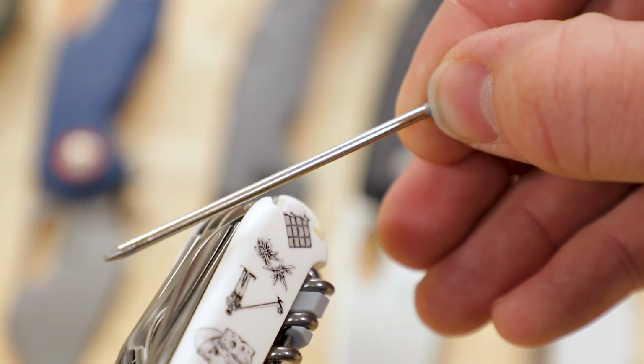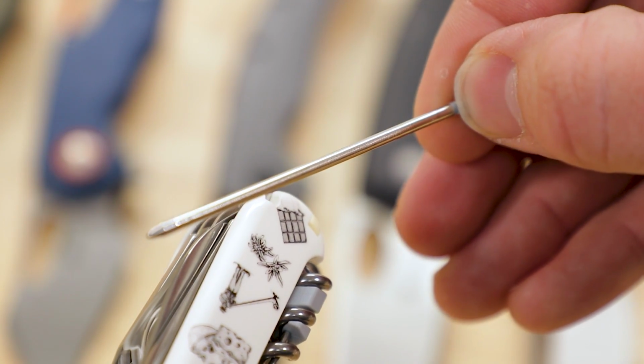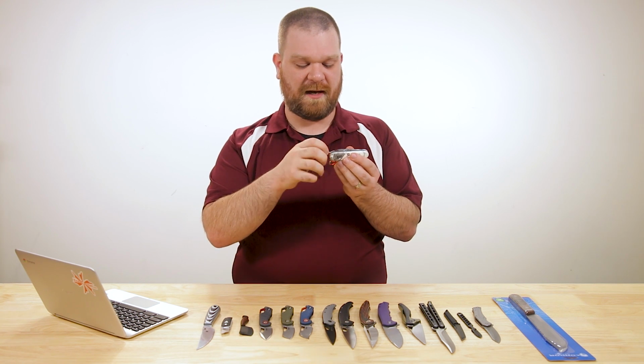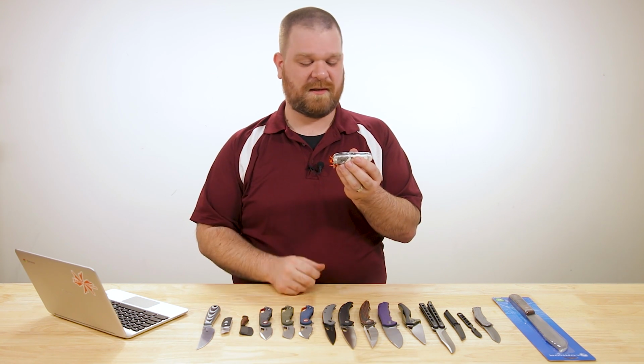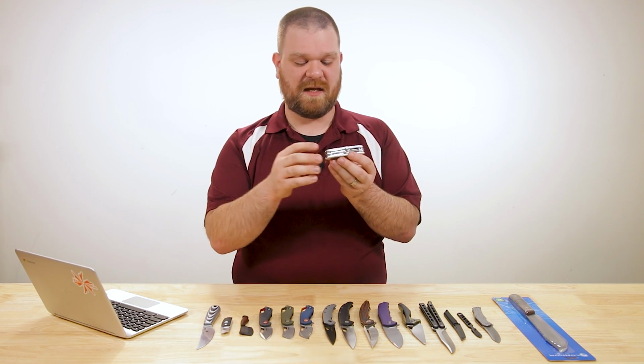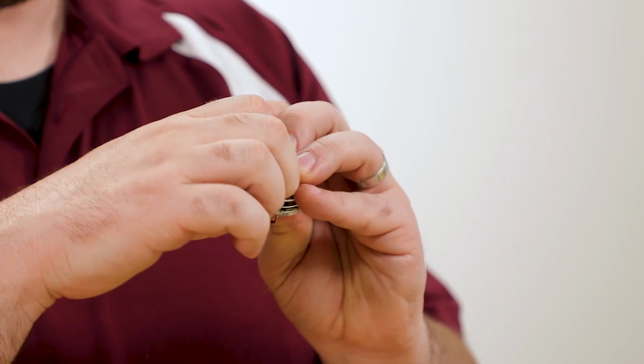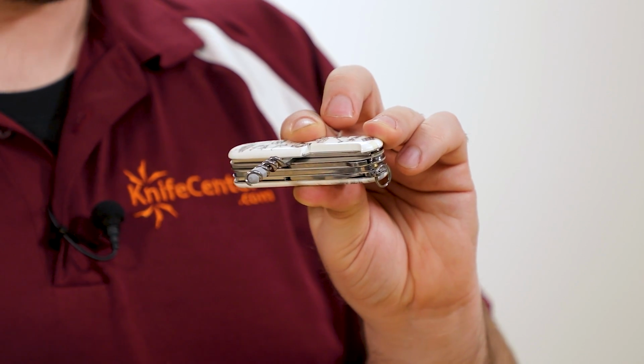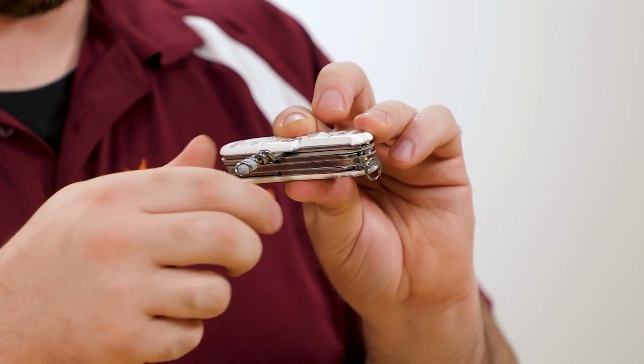And in addition to the toothpick and tweezers, you get a few cool extras, including a pressurized ballpoint pen. So that's kind of like a Fisher Space Pen. It can write upside down. And you've got just a nice little writing implement there without taking up any extra space. You also get a small pin here in the scales once you move the corkscrew out of the way, like a little sewing type of pin.